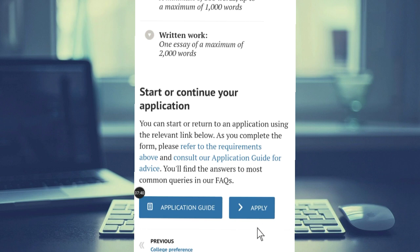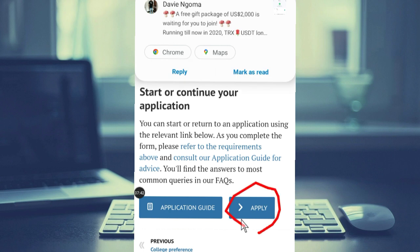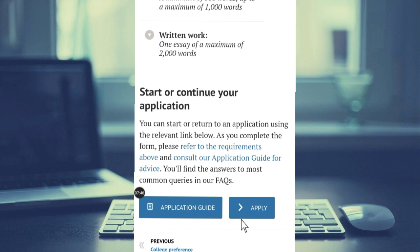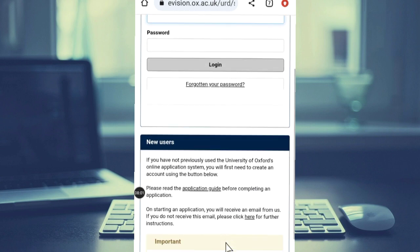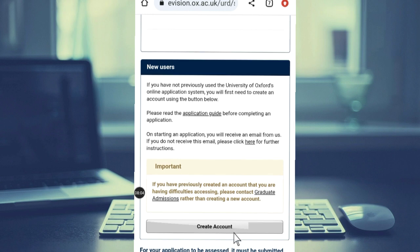Now when you get to this point, all you have to do is just hit apply, because this program is now open for applicants to apply. So just hit here to apply. When you hit there, what you have to do is just create your account. You scroll down and you see create account here. So you just hit create account and then you start your application.